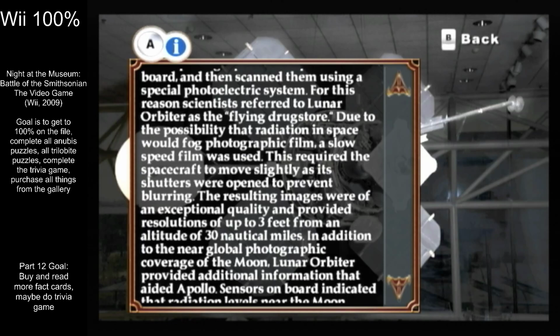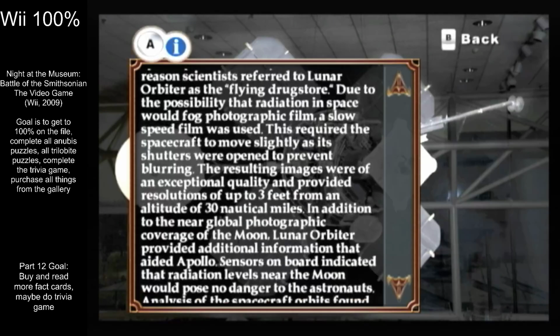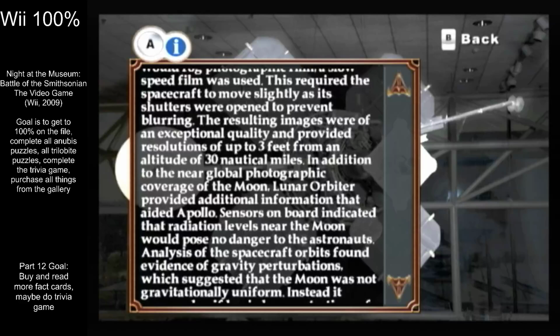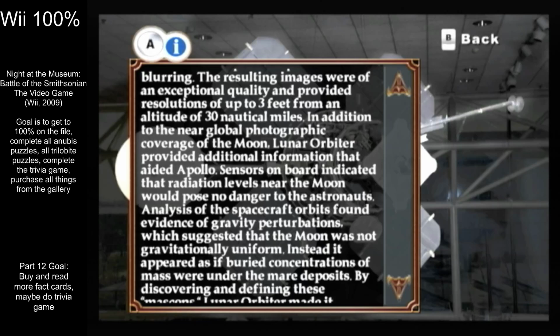A slow-speed film was used. This required the spacecraft to move slightly as its shutters were open to prevent blurring. The resulting images were of an exceptional quality and provided resolutions of up to 3 feet from an altitude of 30 nautical miles. In addition to the near global photographic coverage of the moon, Lunar Orbiter provided additional information that aided Apollo.